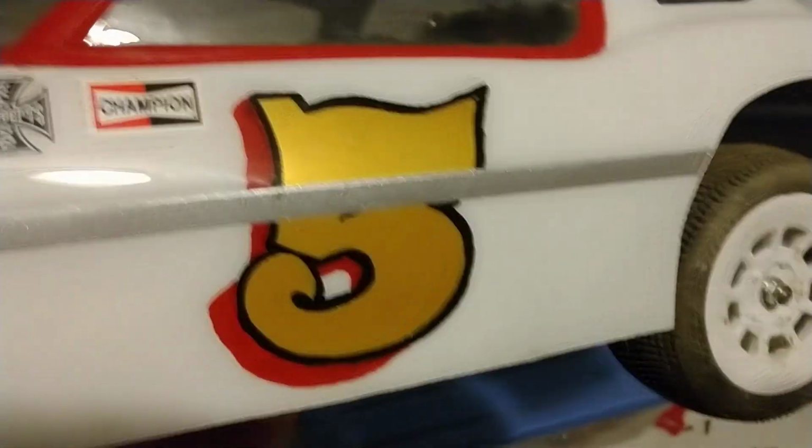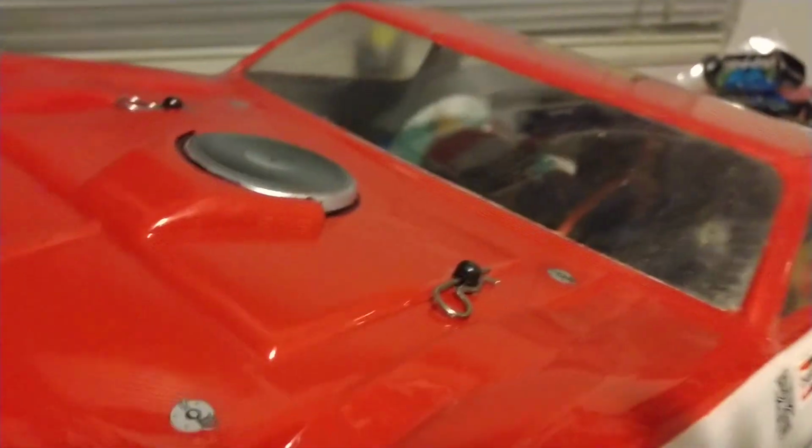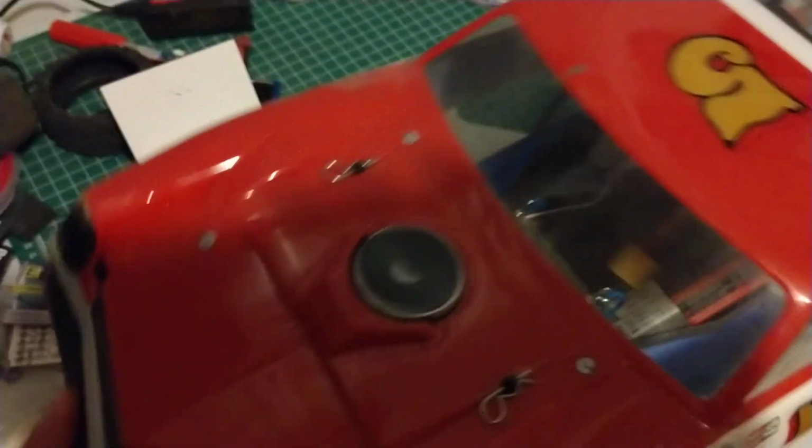That silver line down the center, back years ago, they used to have square tubing down the side of the car. They called them a rub rail, and so that's what that is. But the 5, that's all hand painted. Rest of it's all sprayed. I used Tamiya paint, and I'll never do it again. I need to find a better paint that covers better.